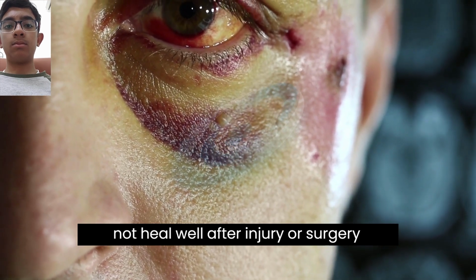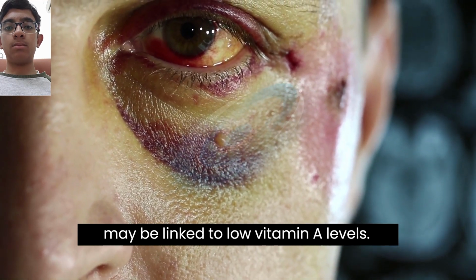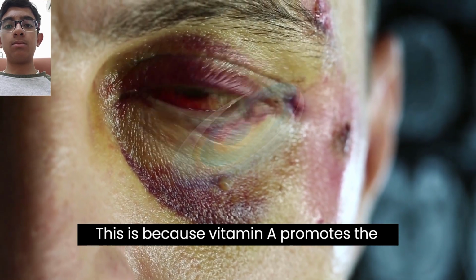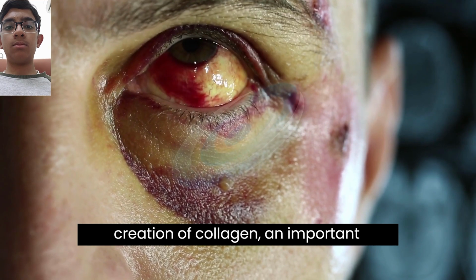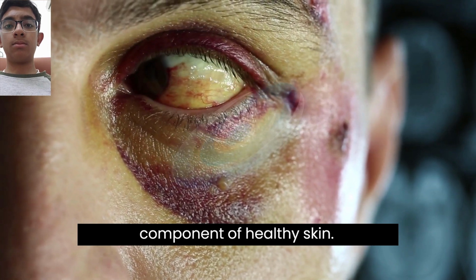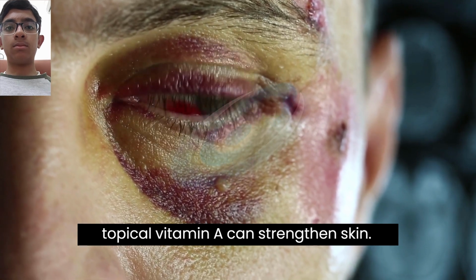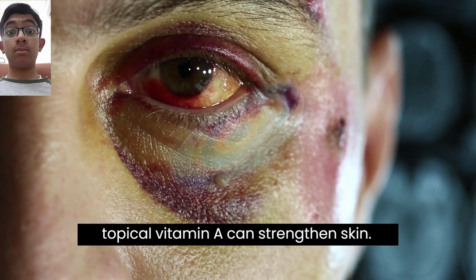7. Poor wound healing. Wounds that do not heal well after injury or surgery may be linked to low vitamin A levels. This is because vitamin A promotes the creation of collagen, an important component of healthy skin. Research suggests that both oral and topical vitamin A can strengthen skin.